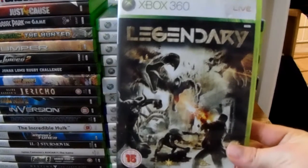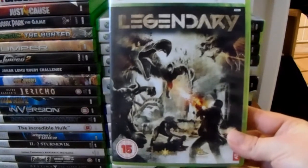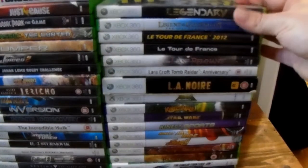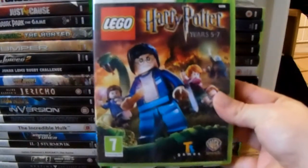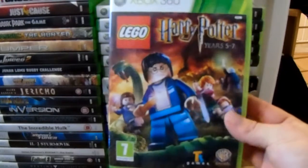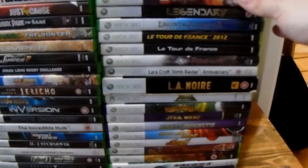Legendary. I played about 10 minutes of this and couldn't take any more of it. The controls were horrendous and it just seemed really broken. Lego Harry Potter. Everyone knows what the Lego games are. This is the 5 to 7 years of Harry Potter. Easy 1000G. Like all the other Lego games.